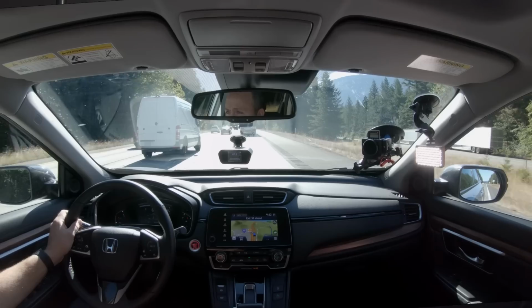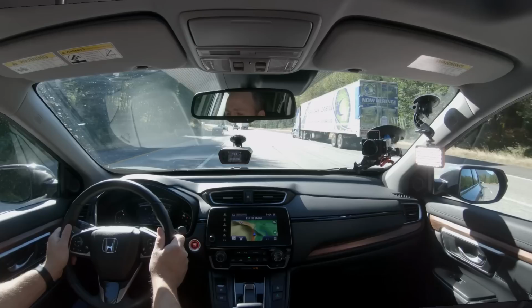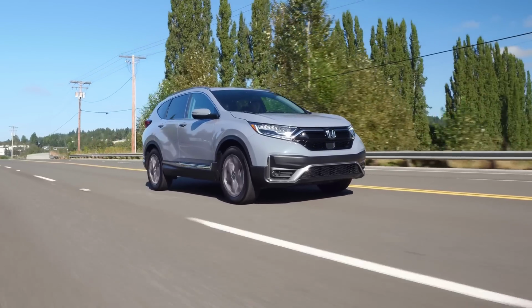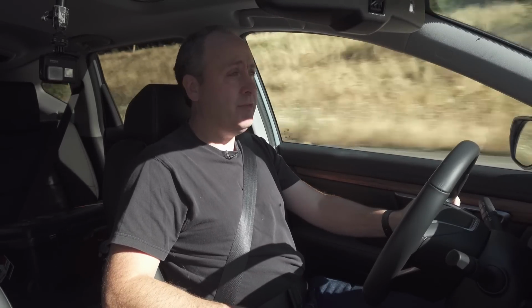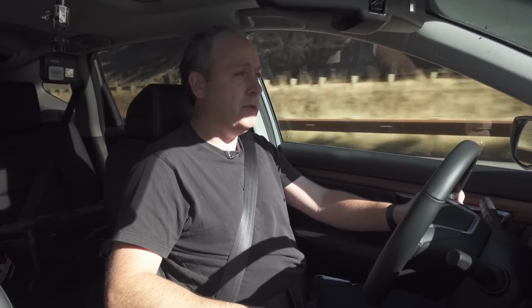Now, this is probably a good opportunity to say that I am doing about 70 miles per hour here on the freeway, where the limit is 70, and it's not very quiet in here. In fact, there's quite a fair amount of road noise. This is rolling on some pretty big wheels, and I think that's contributing a little bit to the cabin noise, but overall this just isn't that quiet of a cabin. Something like the Subaru Forester or even the RAV4 hybrid, I think are quieter inside. However, if you compare it to the RAV4 non-hybrid, I think this is probably on par.